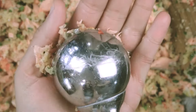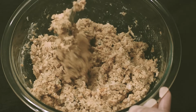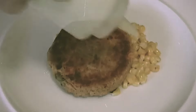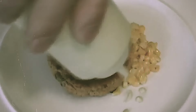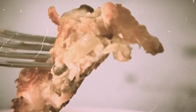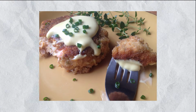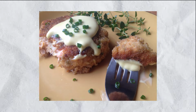Beyond their practicality, these patties reflected the resourcefulness of mid-century homemakers. Leftover salmon, a few simple seasonings, and basic kitchen staples became a meal that was nutritious, affordable, and comforting. Children might have been hesitant at first bite, but the golden crust and creamy sauce usually won them over.